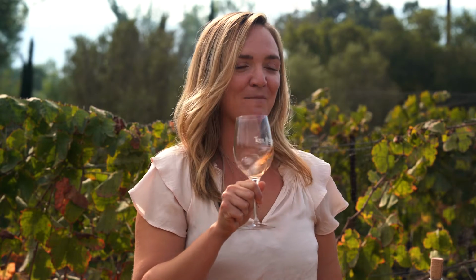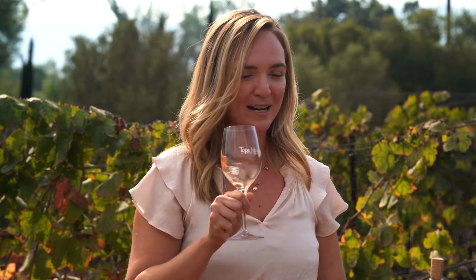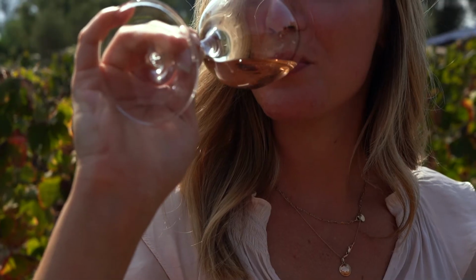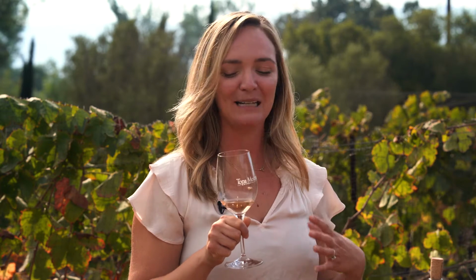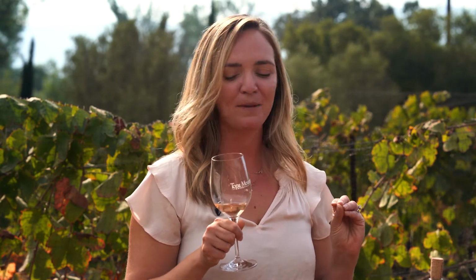On the nose you get from that Grenache lots of kind of strawberry and peach. Definitely some like candied watermelon. Has a beautiful nose. On the palate you get, again, that really crisp minerality, a nice little salinity to it, but again, some nice kind of strawberry, watermelon, maybe even a little bit of like raspberry.